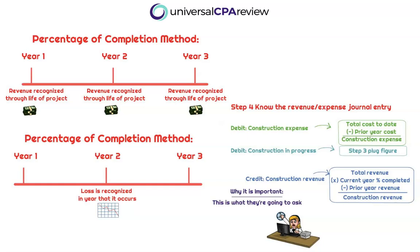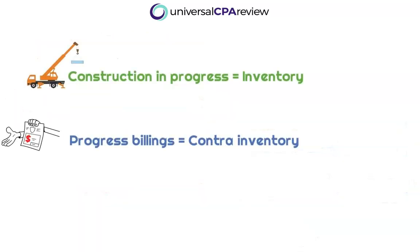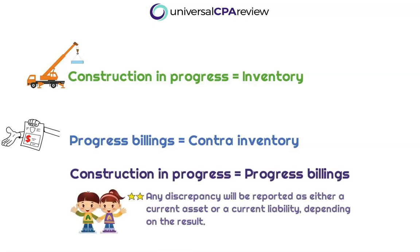But with that being said, when there is something that impacts the income statement, there's also generally going to be an impact to the balance sheet. And this situation is going to be no different. All right, so let's go through some of the different balance sheet impacts when it comes to the percentage of completion method. Okay, so we have our construction in progress account and our progress billings account. So essentially, our construction in progress account is our inventory account, whereas our progress billings account is sort of this contra inventory account. So as we mentioned, at the end of the day, the construction in progress should equal our progress billings. So two very important accounts that go hand in hand here.